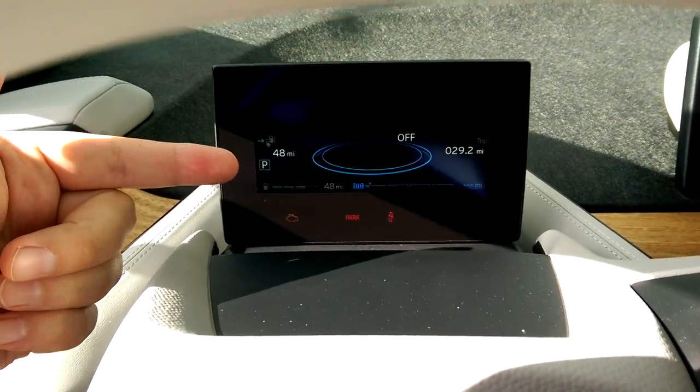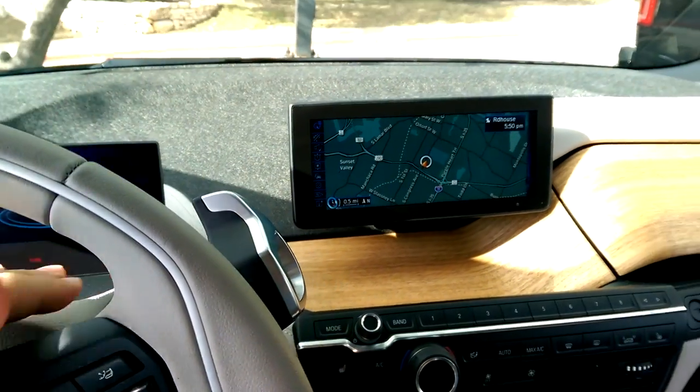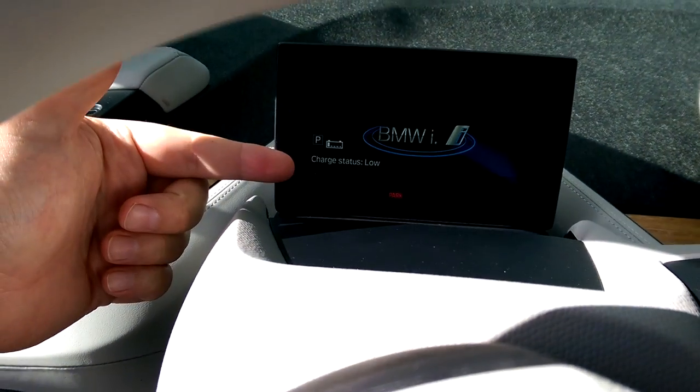I want to be able to just go an entire day here in downtown and back out and to the office the next day and do an errand, which was to go get dinner. How will this work on a daily basis for someone who doesn't want to charge a vehicle every day, nor fill it up with gas every day as an alternative? So you'll see here it says 48 miles, and I'm just going to turn it off now to preserve the energy that is left. And when I get back in the car, you'll see it says charge status low right now.